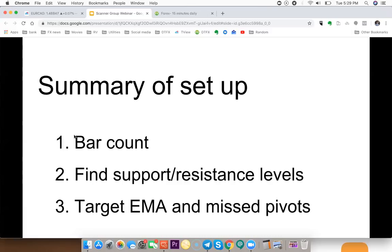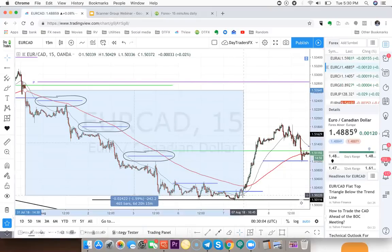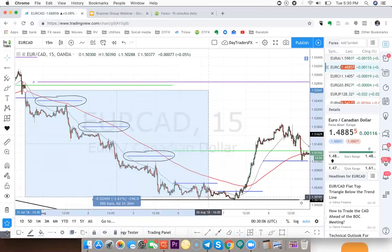It's different on the 1 hour chart. It's different on the 5-minute chart. It's different on the 4-hour chart. But on the 15-minute chart, that's kind of our bread and butter, right? So we want to wait for at least 400 candlesticks. And you can see that this thing hit 400 right here.